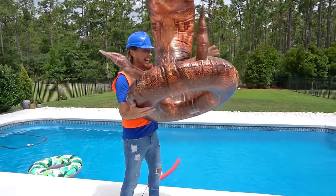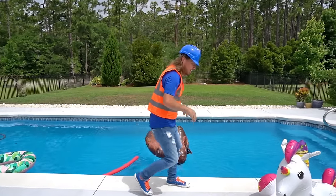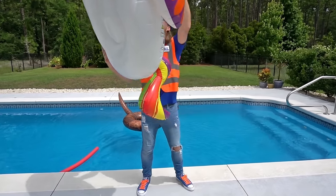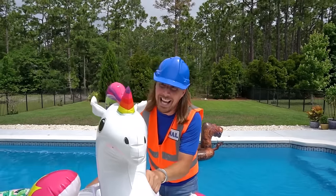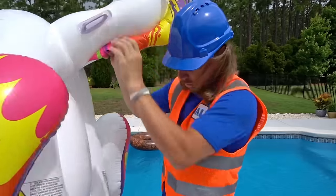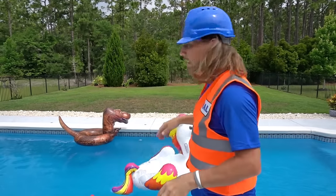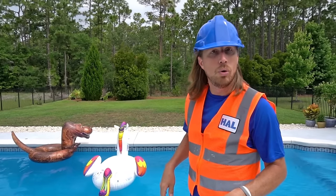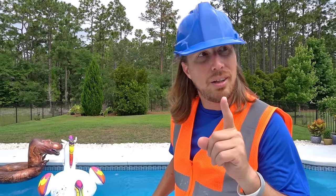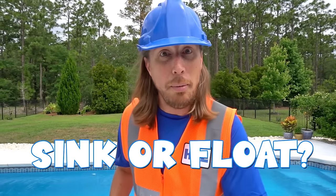That's totally awesome. Let's see. We got one float here, our dinosaur float. Oh, that's great. And our unicorn. Look at that. Can you see it? There it goes. That's cool. And look, she's got a really cool tail too. Well, we got our floats in there. Talk about floats, I got a great idea. Let's play a game where we find out what sinks or floats. Come on, let's go.